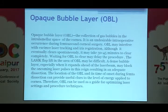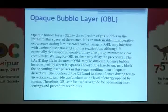The LASIK flap lift in the area of OBL may be difficult. A dense bubble layer, especially when it expands ahead of the laser beam, may block the oncoming laser pulses in this region, resulting in an inadequate dissection. The location of the OBL and its time of onset during femto can provide useful clues to the level of energy to be applied in future.